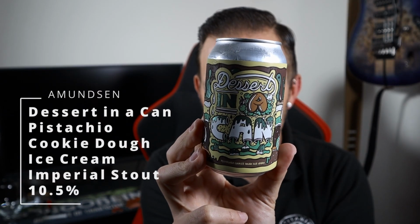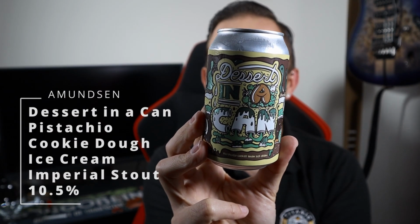It's Saturday night, which means it's craft beer night, and the beer we're going for tonight is a big Imperial Stout from Amundsen. It is this one. It is the Dessert in a Can Pistachio Cookie Dough Ice Cream. And yeah, what can I say? Well, I've had one or two beers from this range in the past. It's been a long time, I must admit, long before the pandemic kicked in 2020. So yeah, it's been a while. I do love a good Amundsen beer, though.